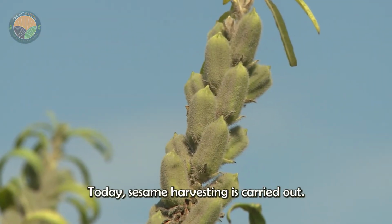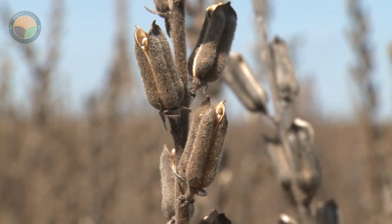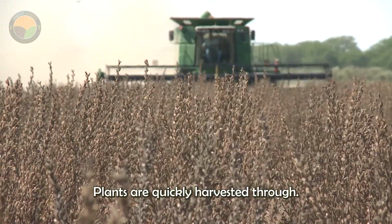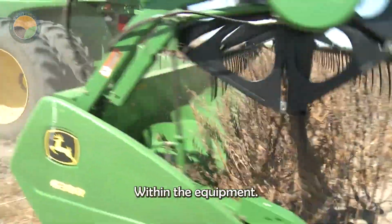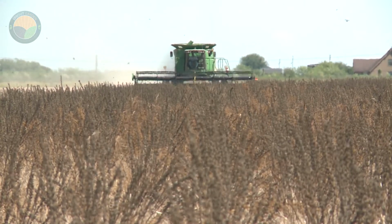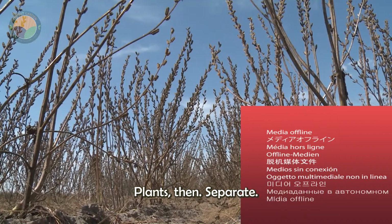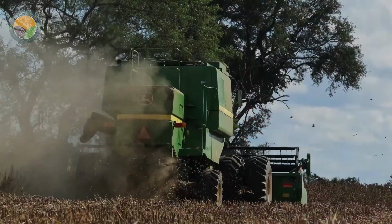Today, sesame harvesting is carried out using specialized sesame harvesters. With these advanced machines, sesame plants are quickly harvested through mechanisms that cut, thresh, and filter the seeds directly within the equipment. Sesame harvesters can cut and gather the plants, then separate the seeds from the pods, minimizing seed loss.